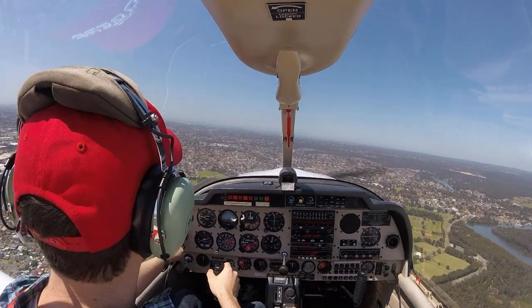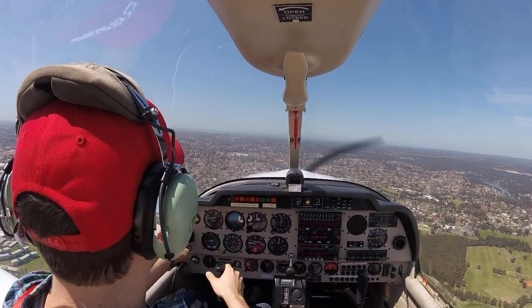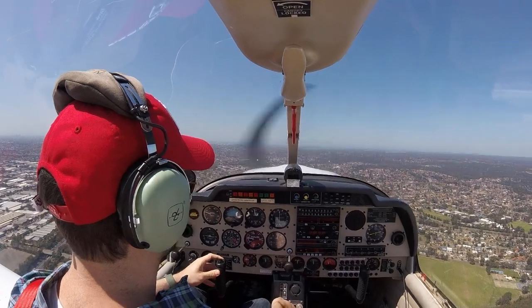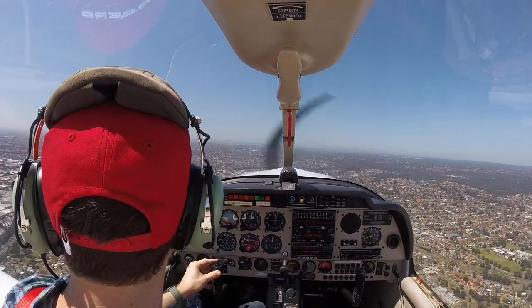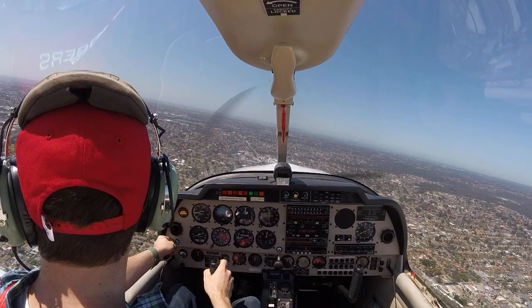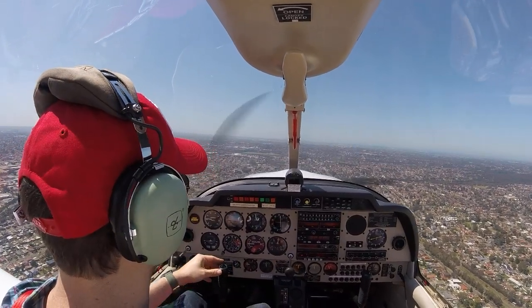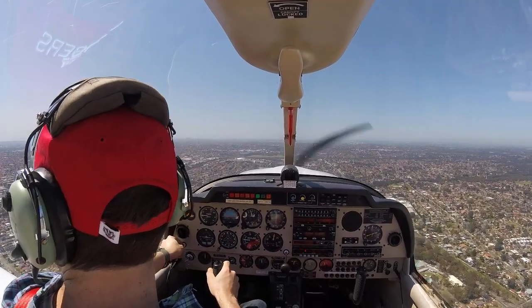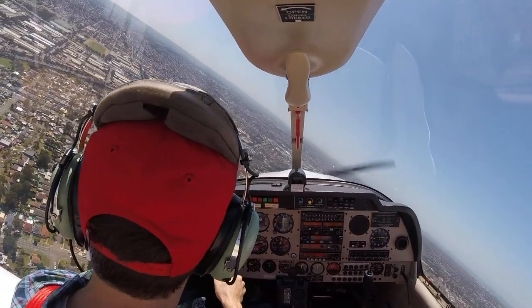Papa Zulu Whiskey simulated upwind. Papa Zulu Whiskey. Victor Juliet Alpha, downwind, touch and go. Victor Juliet Alpha. Alright, we'll do short field this time. Right center. Juliet Romeo Tango, runway left, clear touch and go. Runway left, clear touch and go, Juliet Romeo Tango.